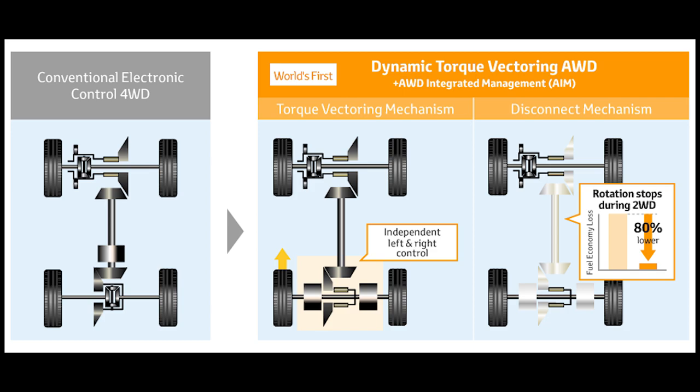So it can disconnect the drive shaft when it's in two-wheel drive, so only the front is spinning, and then it will engage the drive shaft and engage those clutches on the rear to transfer power to either side as needed. Basically, it has a center locking differential, the equivalent of that, and then also a rear locking differential. But again, it's through these clutches. It's not an actual locker for either of these systems. And let's see how it actually performs off-road.